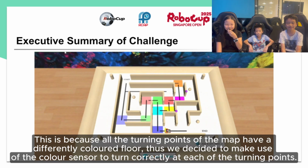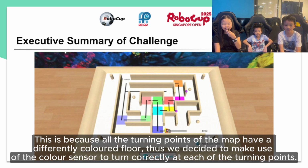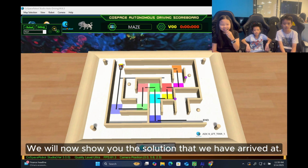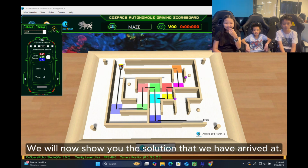This is because all the turning points on the map have a differently colored floor. Thus, we decided to make use of the color sensor to turn correctly at each of the turning points. We will now show you the solution we have arrived at.